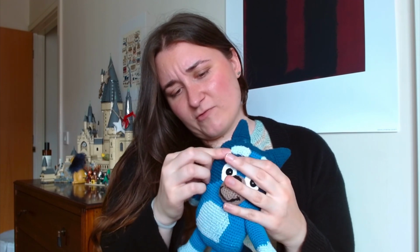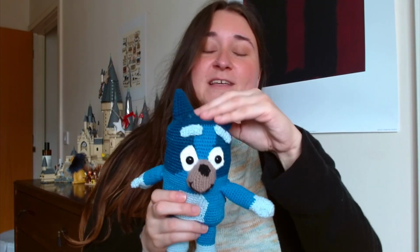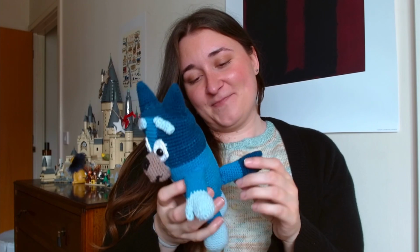And something went a bit wrong up here. I don't know. But I think she's cute. She'll do. I wish the head was a bit shorter. But I'm really proud of it. But yeah, so I can send that off to my niece in Australia. And it will arrive in approximately 3 to 4 months or so, because Australia Post, even before the pandemic, was terrible.